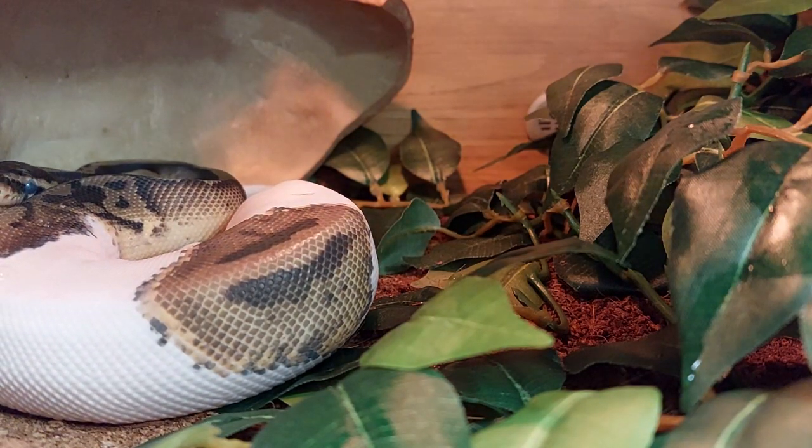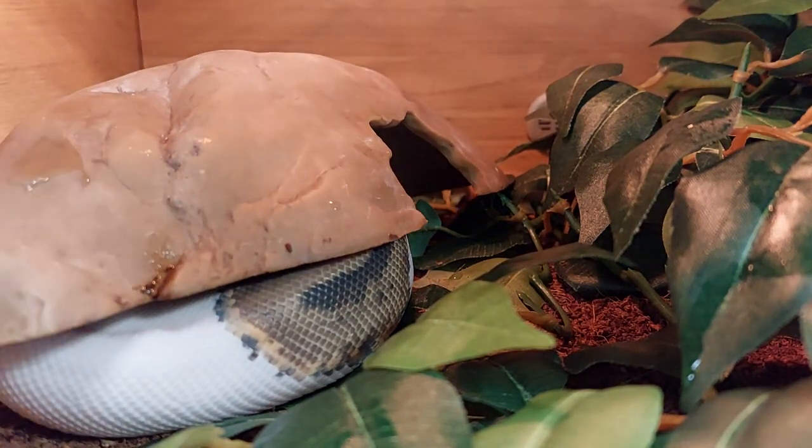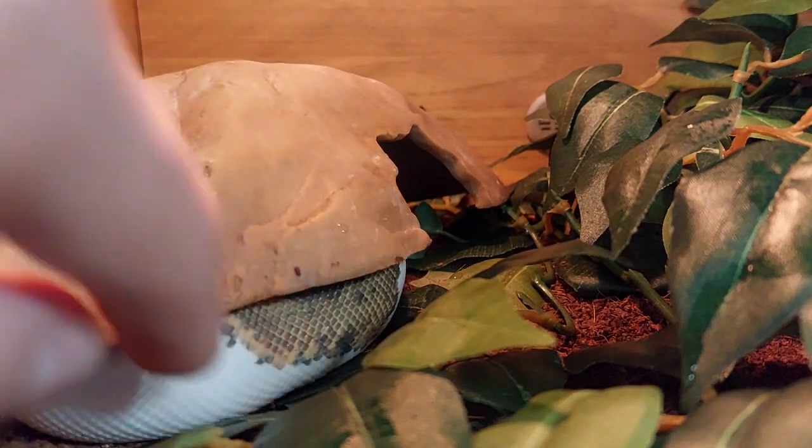There we go. I knew he was going to feed even though he was in the shed. He's that type of royal. He loves his food, but he couldn't see it, so I had to make sure it was nice and hot so he could see it. But there you go, he'll slowly lower himself down. There we go, lovely job.